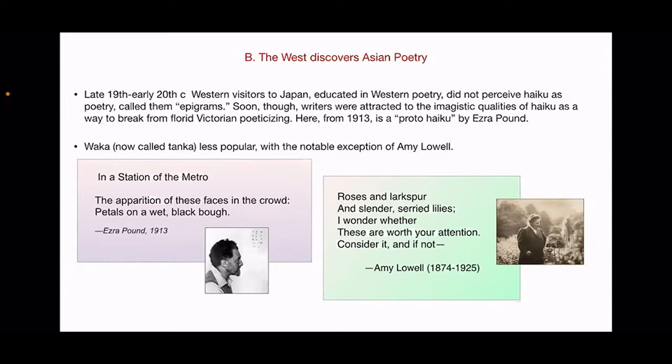And I'm not going to read these two, but I've got them on the screen and they're in the handout. Pound wrote what is perhaps the first attempt at haiku in English. As for waka, which we now call tanka, I looked up to see who was interested in tanka. Turns out not too many people, but Amy Lowell, who was the sister of the astronomer Percival Lowell. He went to Japan. He sent her a book and she got interested. So we have two very early 20th century poets, 1913 for Pound. I'm not sure of the date of Amy Lowell's tanka, but she died in 1925, so it's pretty early.